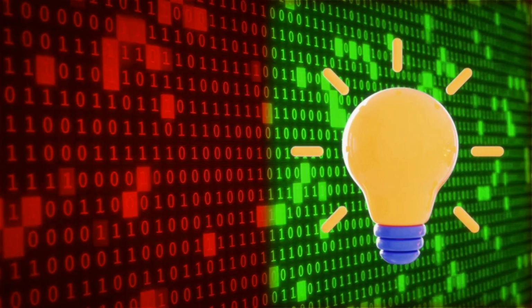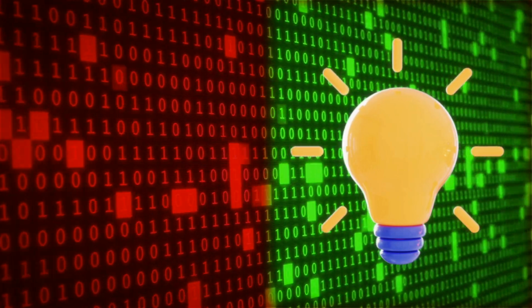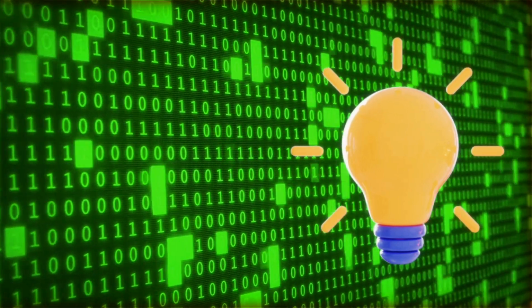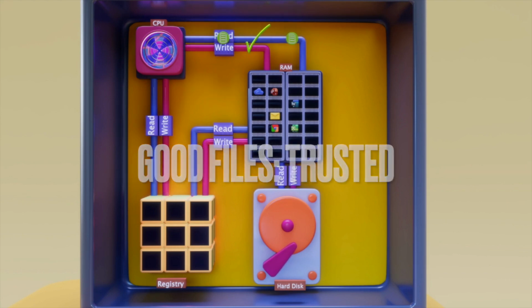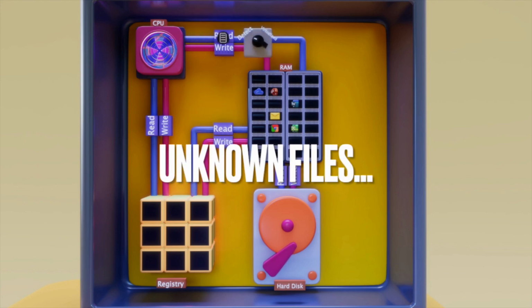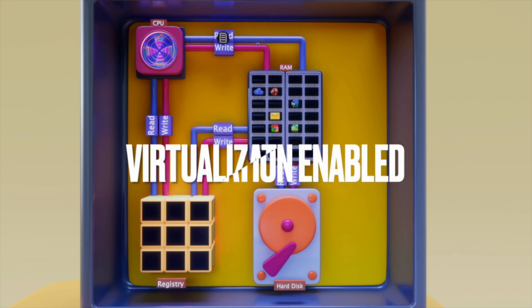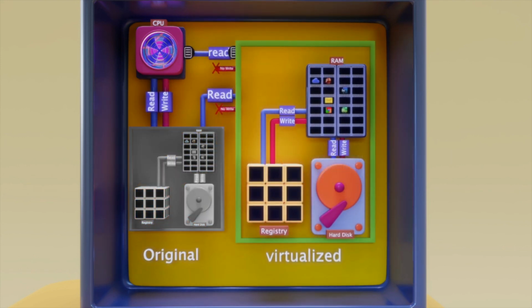But Xcitium has the answer. Only Xcitium, thanks to our full patent portfolio of capabilities, can prevent damage without detection. We categorize files into three buckets: a good file, a bad file, and an unknown file. Those good files, they're trusted. Bad files, they're instantly eradicated. And those unknown files, the ones in black, virtualization enabled. We create a safe and secure environment where we can allow our employees to continue to execute unknown and potentially dangerous stuff, but still be safe.